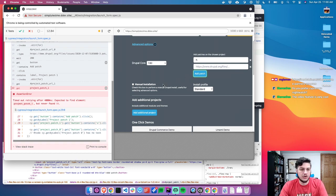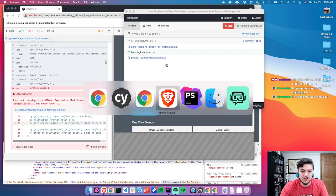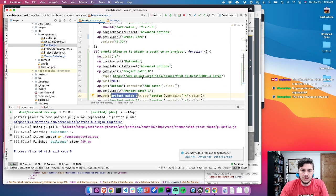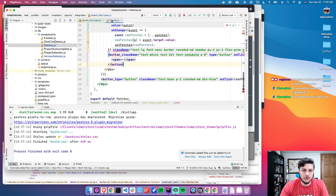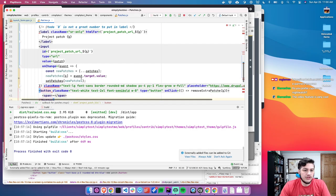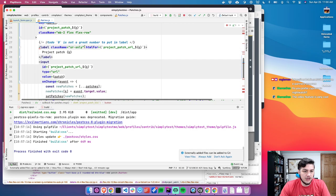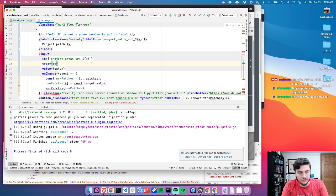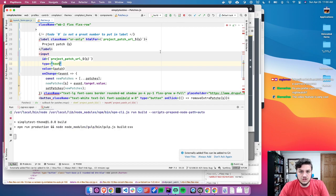I don't know what could have changed to make this break. So, project patch 0. The things I changed is I made the ID and the labels different. But that in no way should affect it being typed. Maybe because I changed the type from text to URL. Let's try that. That is one thing I changed.